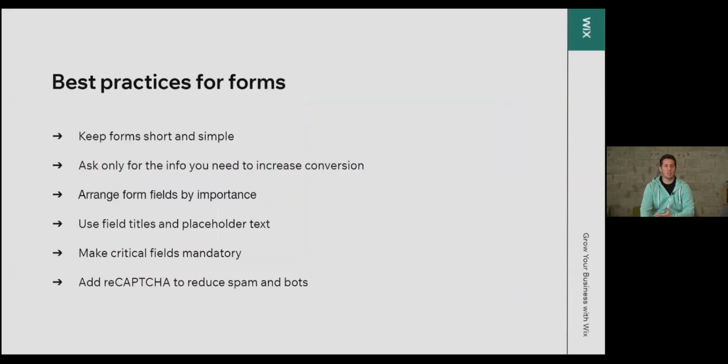Some of the best practices to get a good form on your website: make the form short and simple. Make sure that you ask only for the info that you need in order to increase conversions. Arrange form fields by importance. Use field titles and placeholder text. Make critical fields mandatory. And you might think, if I make something mandatory, maybe people will just not write and will leave my website. But mandatory fields show that the brand is much more accountable and that your information is really important for us to get a better relationship with you.